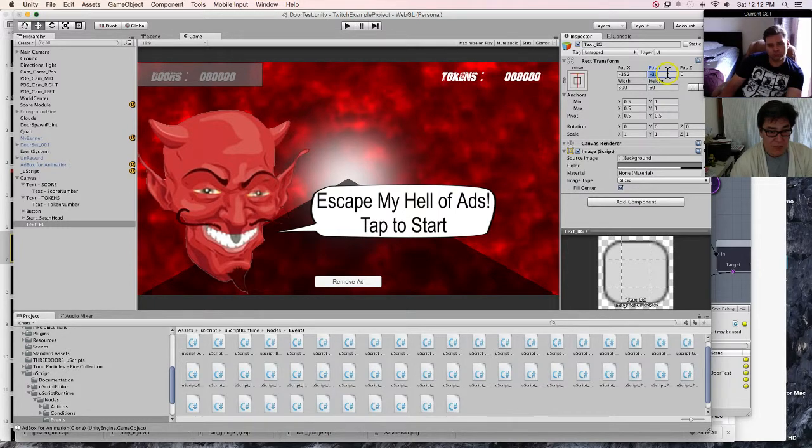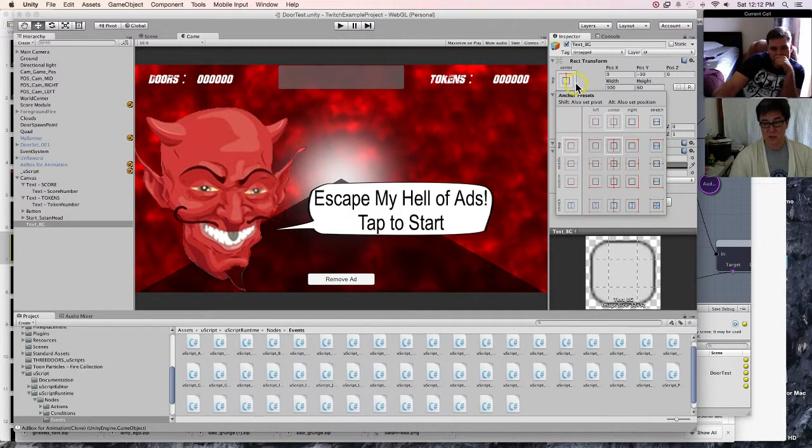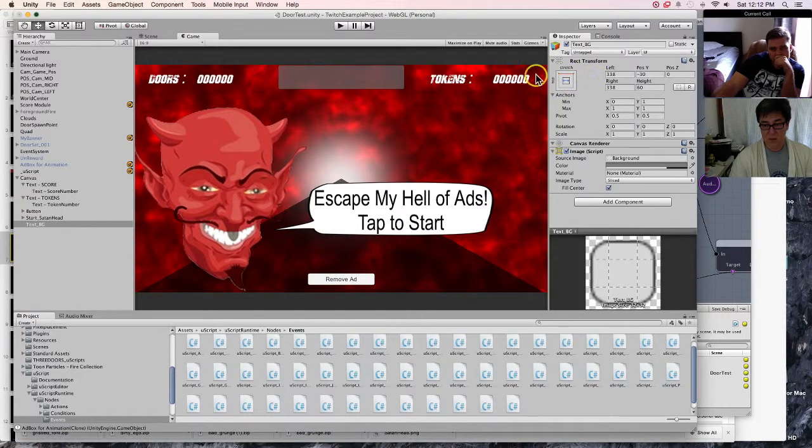It's not bad. We can actually move the doors and tokens text up a little bit. Position X, let's move it to 0. Let's make the width. We're going to stretch the width across the top. Let's see if that works for us.